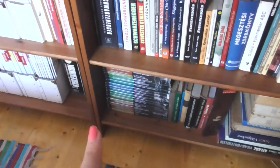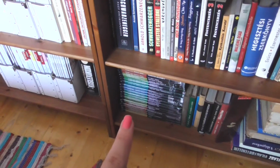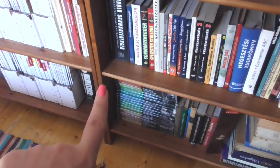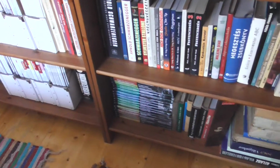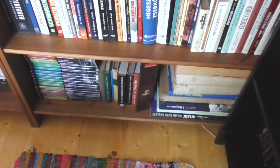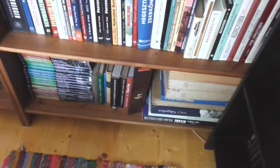And then on the bottom shelf, we have history books. All of those ones, those are World War II books. Those used to belong to my dad. And then books about Marco Polo, the Maya priests, and then some Hungarian. Those are actually Hungarian history books, which are quite interesting.